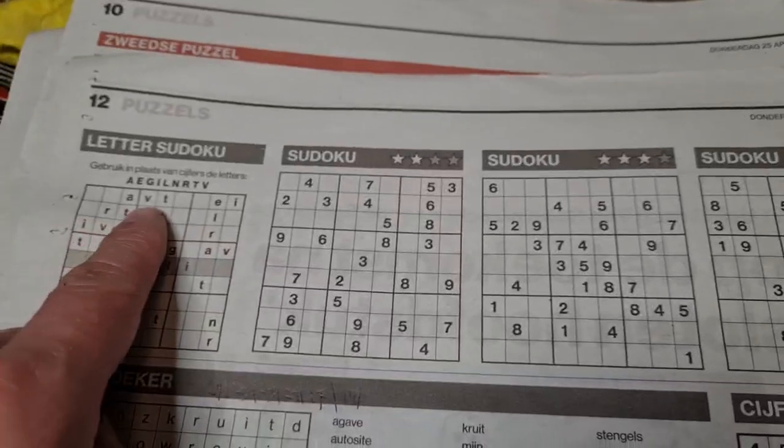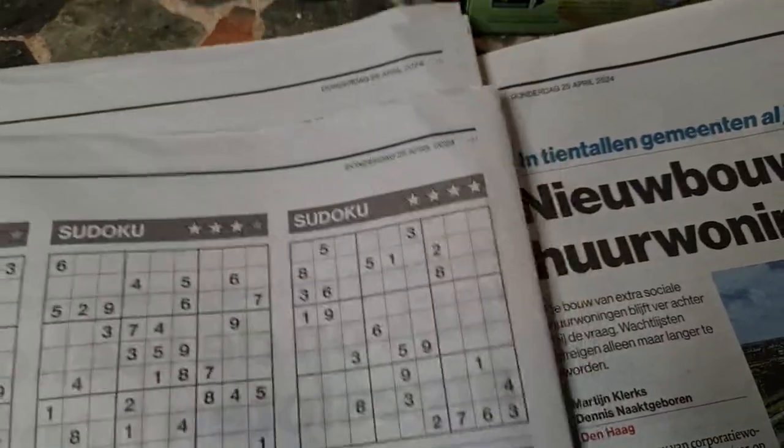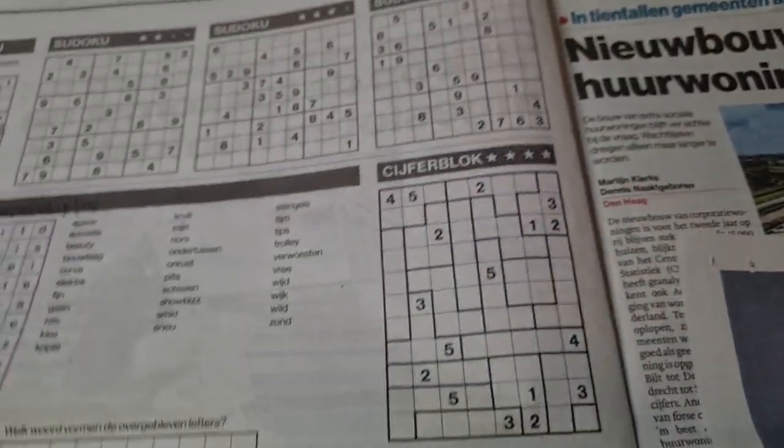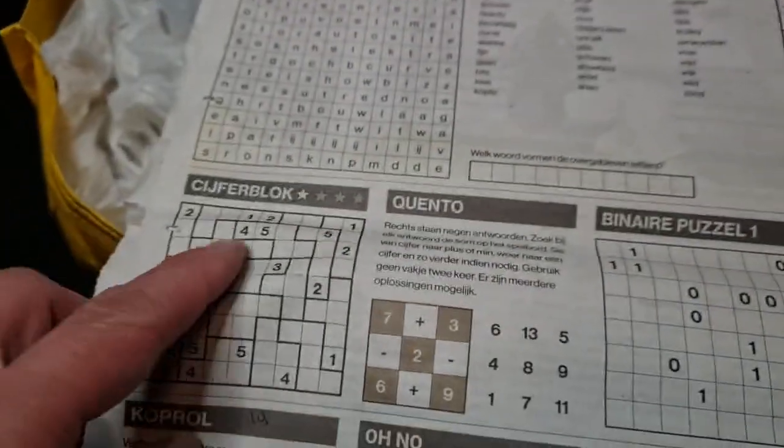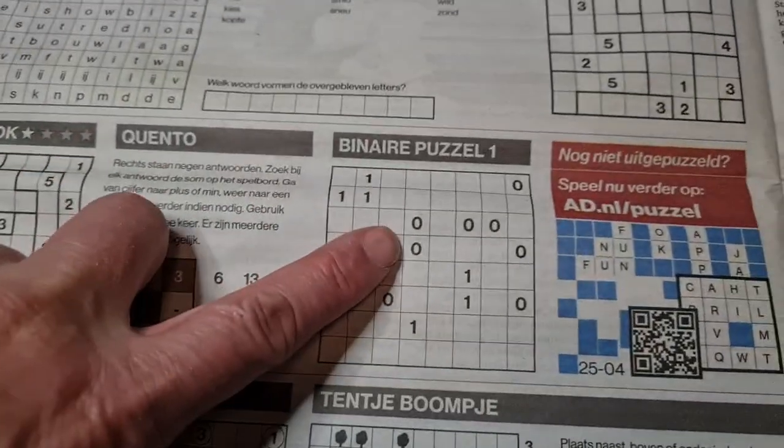In this newspaper, we have also an additional section with extra puzzles, 7 extra puzzles. Letter Sudoku, 2 stars, 3 stars, and 4 stars Sudoku. We have 2 Jigsaw Sudokus, 1 with 4 stars, 1 with 1 star. In Dutch, they call it cipher block, in Japanese, Suguru. And the last puzzle is the binary puzzle.